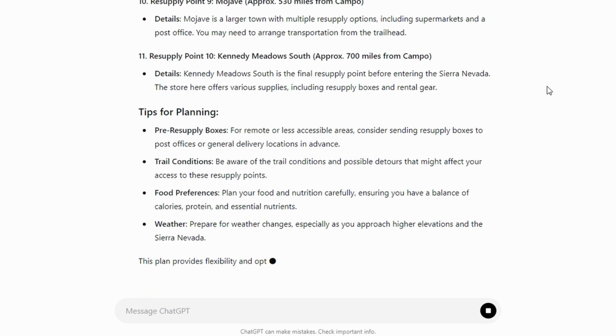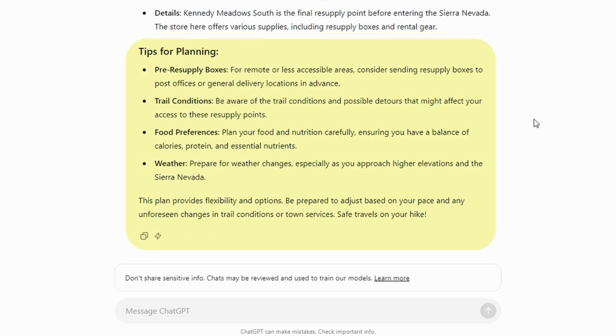And then looking at this bottom part, tips for planning, it's talking about pre-resupply boxes, talking about trail conditions, maybe requiring detours, food preferences, weather. So I think this is really, really good. If you look at the things that are on this resupply plan, this does a great job of talking about the major places where people resupply. This works for other trails as well.